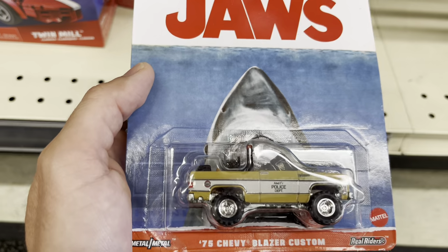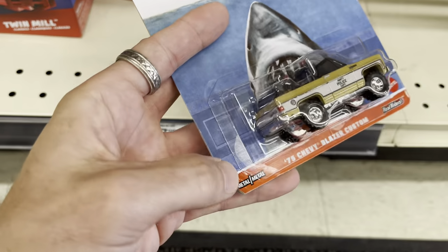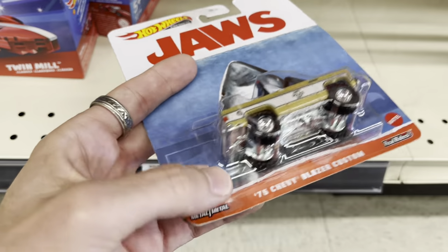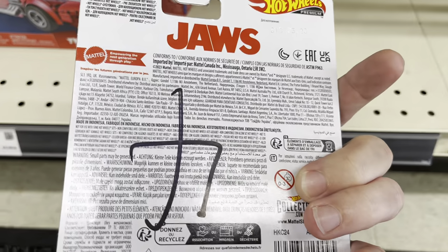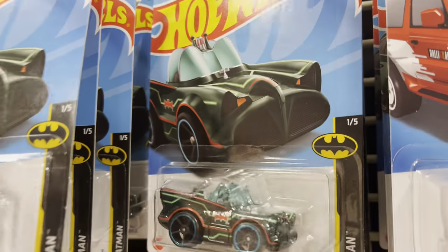Amity Police Department Chevy Blazer Custom Jaws. Very cool. The card is trashed, right? Like, I would totally get it, but the card is trashed, and somebody wrote on it. Okay, next up is a grocery store with lots of Batmobiles all right here.